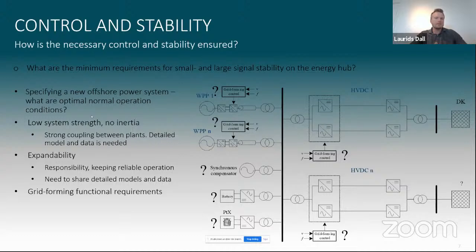How about the grid forming control? How should this be designed? How do we set the voltage and the frequency offshore? Should it primarily be the grid forming control from the HVDC plants? Or should we also consider some grid forming control capability from the wind turbines? Would it be cheaper, easier? This is also something that has been studied and analyzed in the multi-DC project.